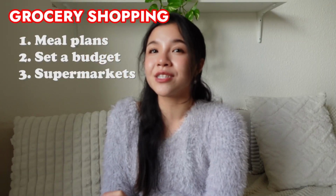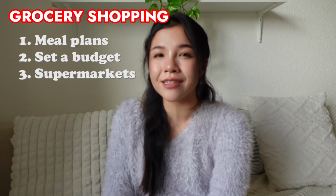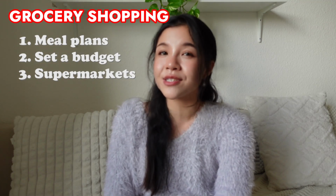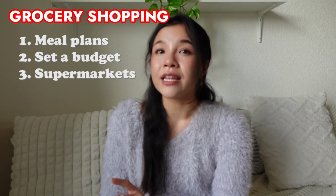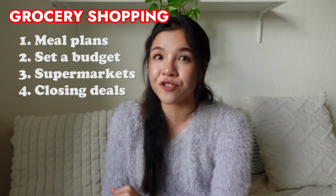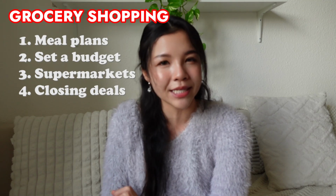Now that you have chosen your supermarket of choice, another tip to help you save even more money is to go to the grocery store in the evening, nearer to closing time, where there would be lots of discounts on fresh food items and sometimes even meat.